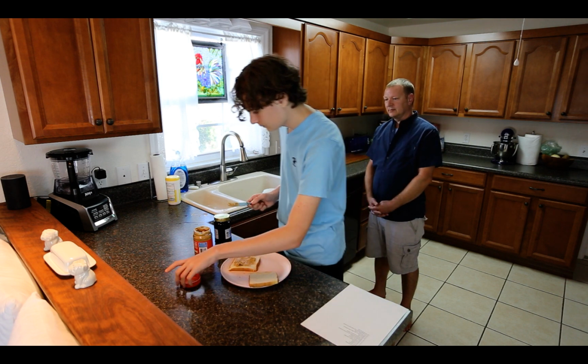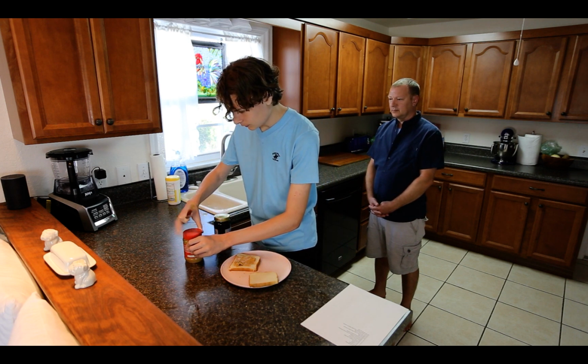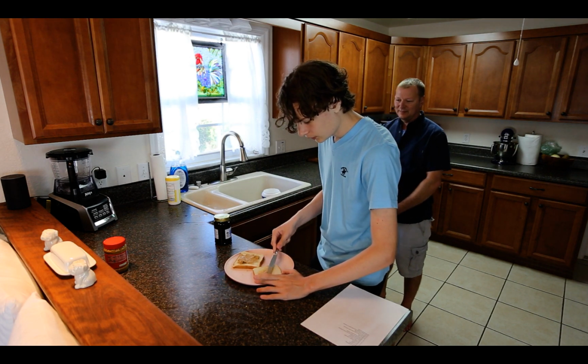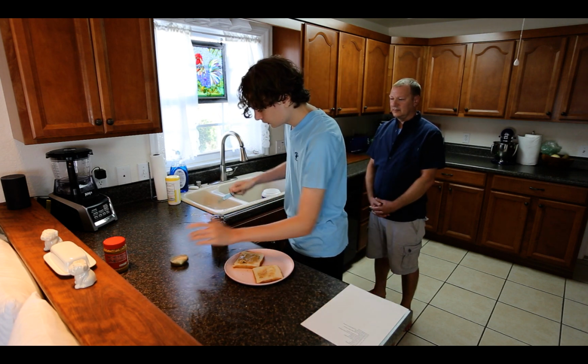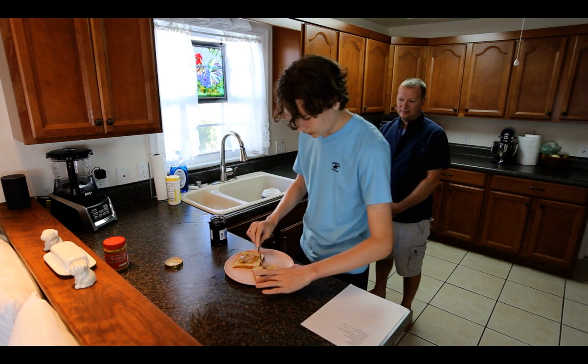That's pretty good. Put the lid back on. Put that aside. Spread the rest of the remaining peanut butter you have on this, so you don't get peanut butter in your jelly. Pop up the jelly. Pick it up. Pick it up. Start spreading.